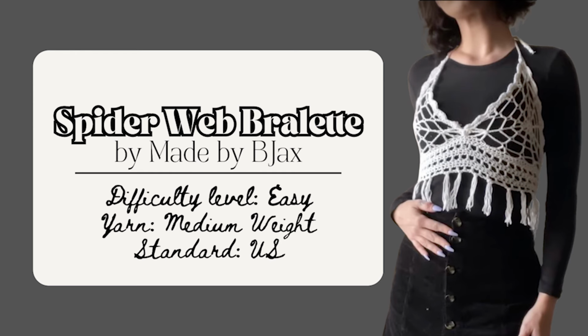Or make this fun spiderweb bralette by Made by Bjax. This one has 5 sizes: extra small, small, medium, large, and extra large. It's beginner friendly to make and is available on her YouTube channel. And this one would be a really fun one to layer with.